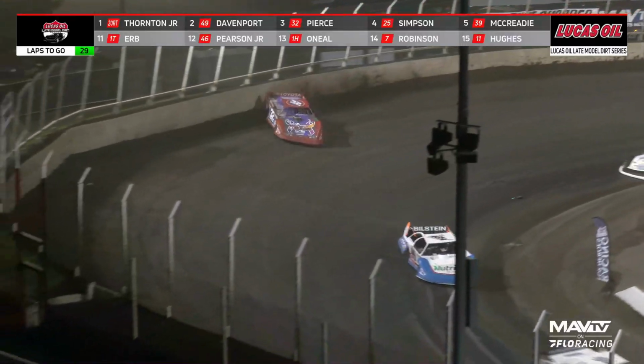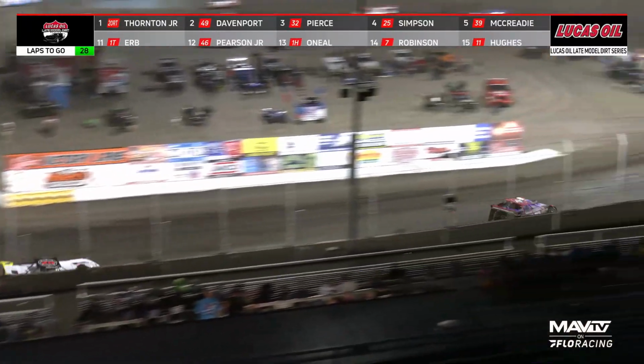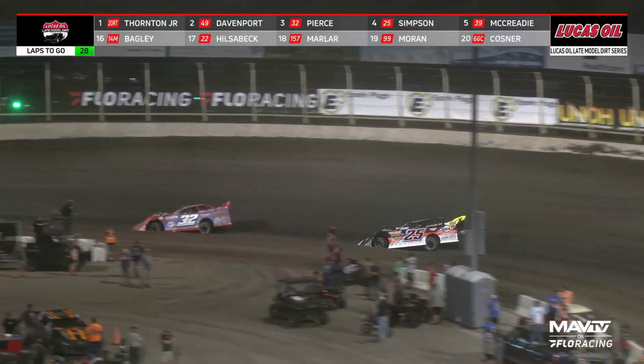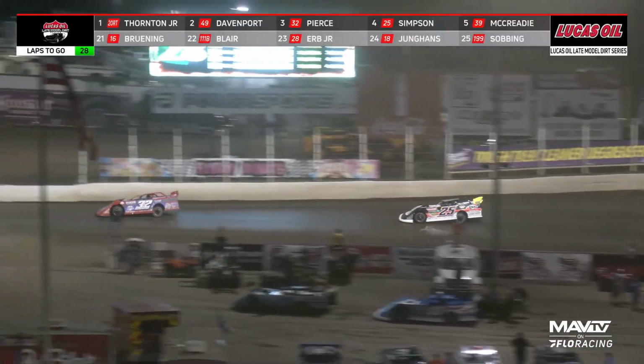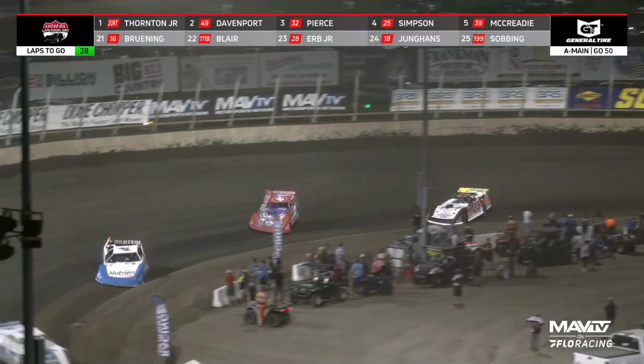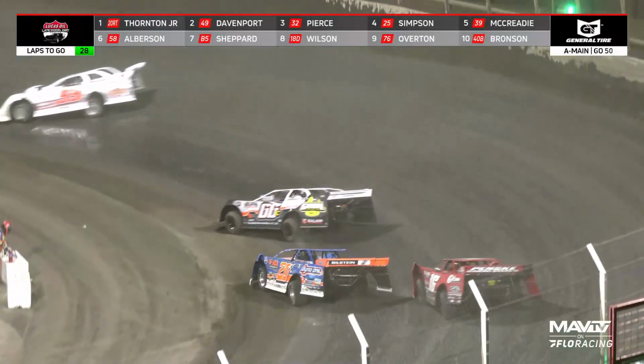We're reeling it back in. Ricky Thornton Jr. now has stretched out to a near 2-second advantage over Jonathan Davenport, Bobby Pierce, Chad Simpson, and Tim McCready. All right, we've reined it back in now. Okay, and Herb makes it back. Now Thornton works on the outside of the 16 of Tyler Bruning down the main straightaway. We stay green all the way. He gets around the Iowa driver.